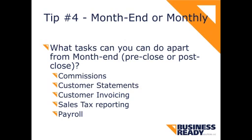Again, if you have a big accrual, maybe that's not going to work for you, but definitely worth taking the time to look at what's in your month-end close process and either moving it out to call it post-close or moving it back to pre-close activities, again, to shorten that time frame when you're actually doing your close.